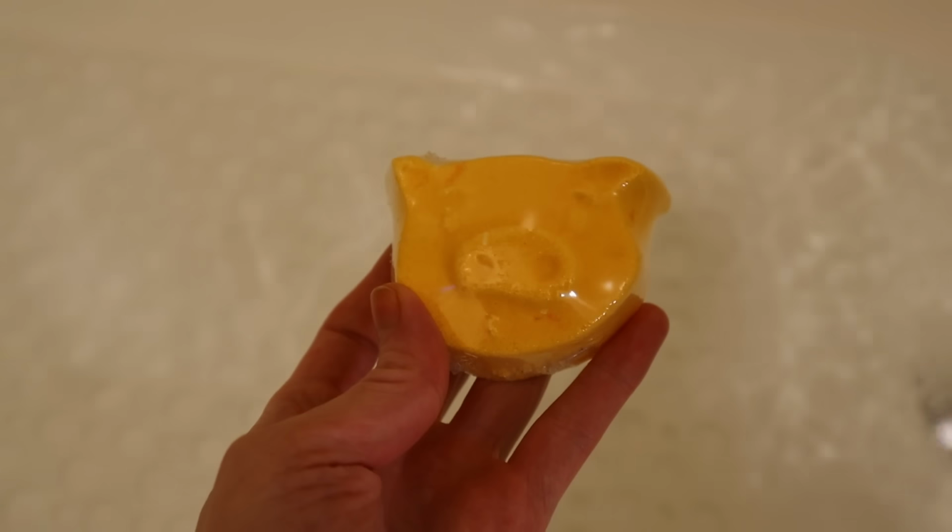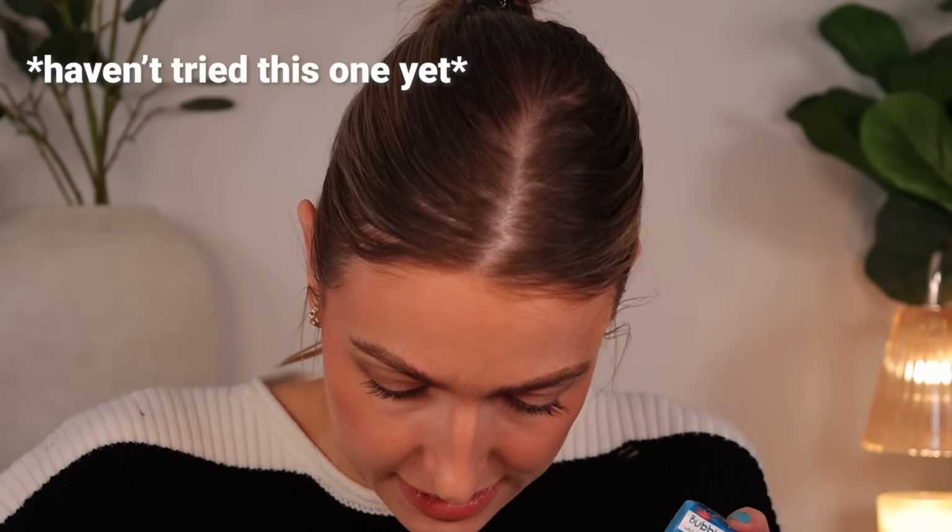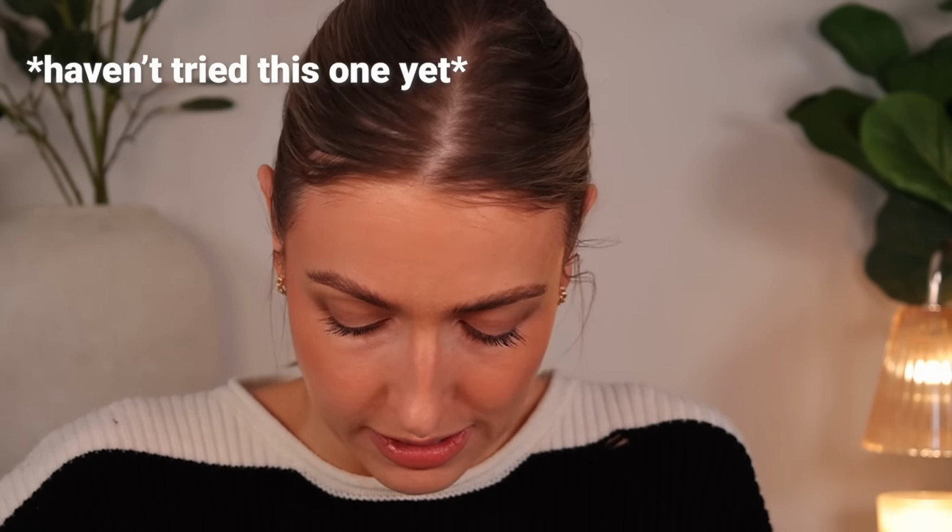Then we also tried one of the bath bombs. He chose the Sunberry one, which unfortunately made the bath a very unfortunate shade of yellow, which is not what you want to see in a bathtub. There are a bunch in here that I haven't tried yet as of filming this, so I will include footage if I do try it. One being the bubble bath bomb. It says bubbles in here, so I'm hoping there will be bubbles, because I didn't see any bubbles with the other ones. This one has a toy inside, which I thought was really cool. So hopefully there are bubbles with this one, and then I can show you and we'll see what the toy looks like.